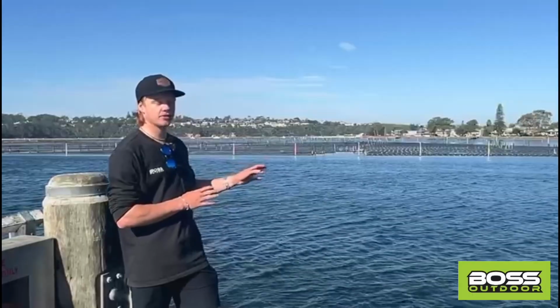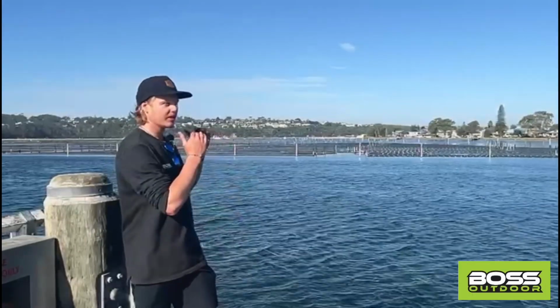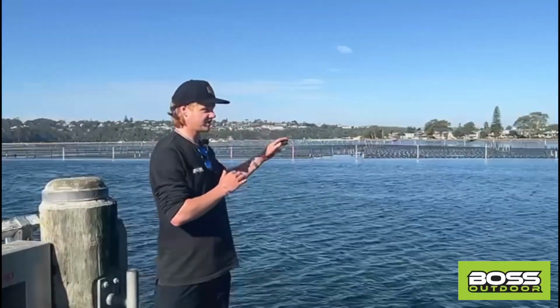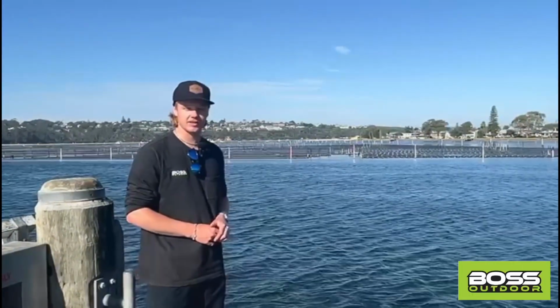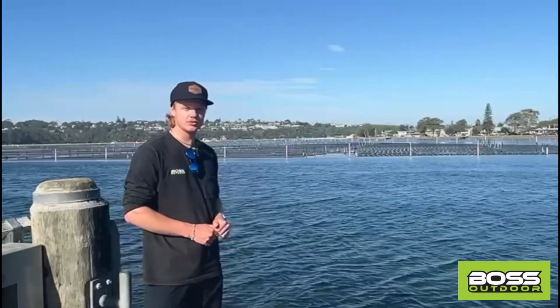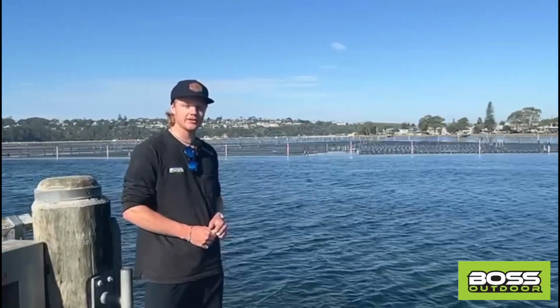I'm sure the gutters have changed a fair bit, so just maybe have a look at the beach from an elevated position before you go and fish it, just to get an idea of where those troughs are sitting. Yeah, go pull some worms and you should get a fair few fish on the beaches.